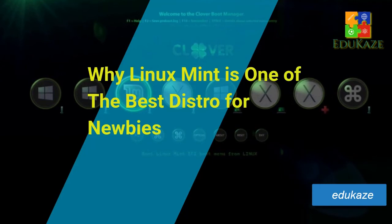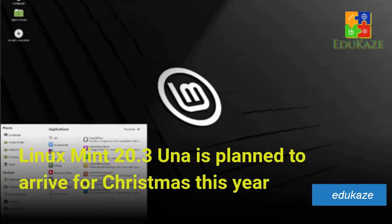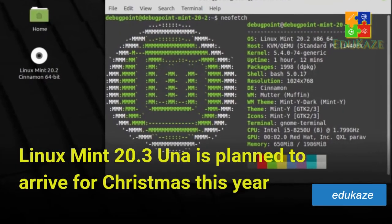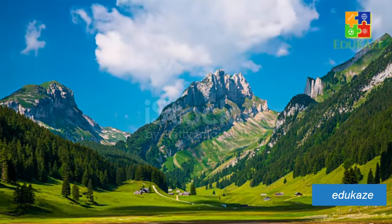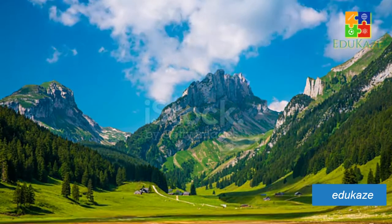In this video, we will discuss the differences between Linux Mint and other Linux distros. Linux Mint 20.3 UNA is planned to arrive for Christmas this year. Linux Mint 20.3, codename UNA, is a long-term support release, which will be supported until 2025. This new version of Linux Mint contains many improvements. It comes with updated software, and brings refinements and many new features to make your desktop experience more comfortable. The latest release of Linux Mint is version 20.2 with codename UMA.